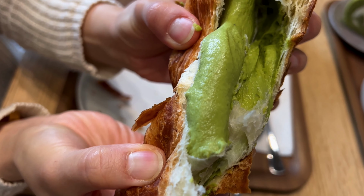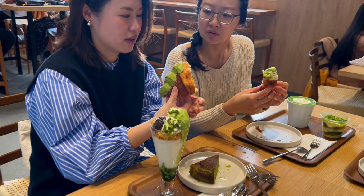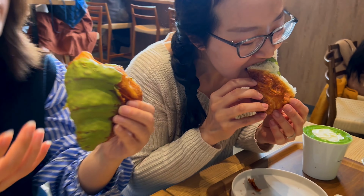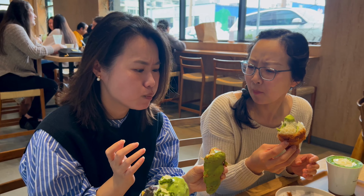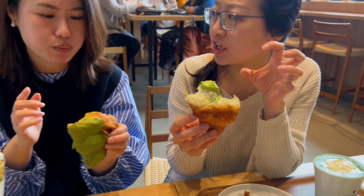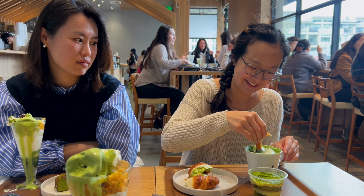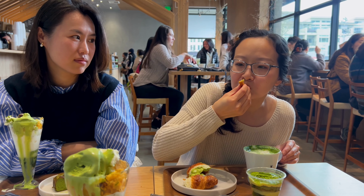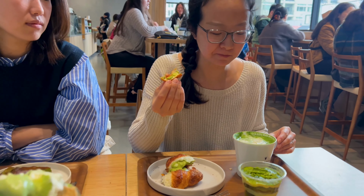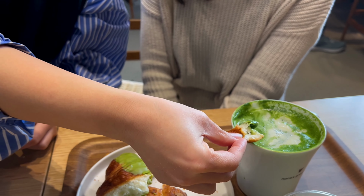Whoa. Yes. More calories, who cares? Oh my God. So good. The cream is so fluffy, so runny. Now, should I eat the croissant with the latte? I'm gonna get cream and matcha.